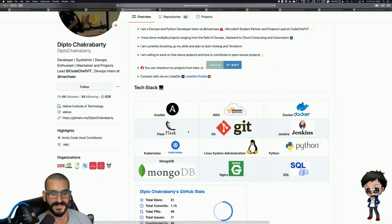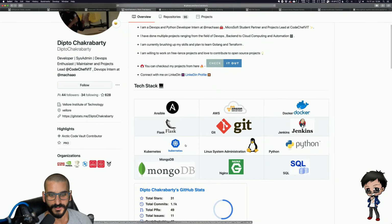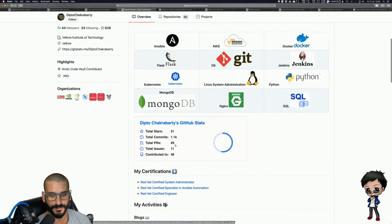And I liked how you did the stacks, the different stacks that you use. That's very, very cool. Kubernetes. I'm getting a bit more into Kubernetes at the moment. So hopefully you've joined the Discord and we can chat more about Kubernetes as well.